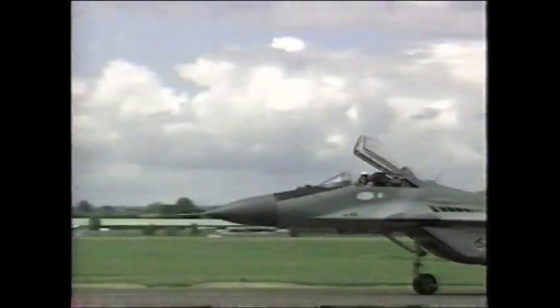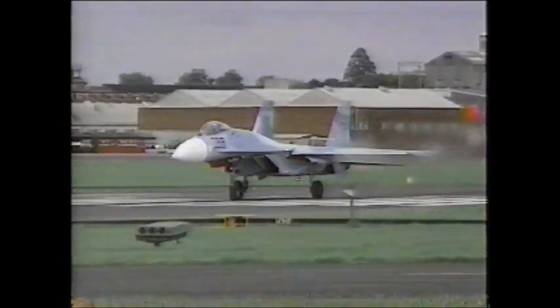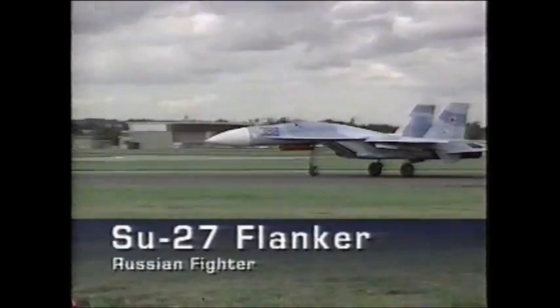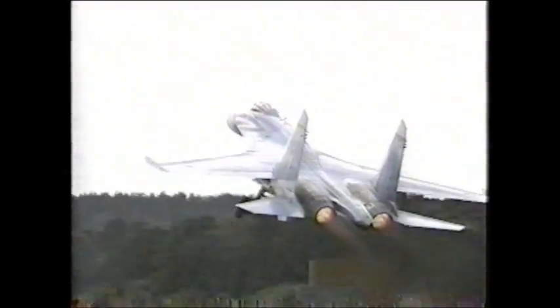Russia now operates two top-of-the-line fighters, the MiG-29 Fulcrum and the Sukhoi 27 Flanker. This is not a high-low mix, as in the American case, but rather is due to the different organization of the Soviet Air Forces.